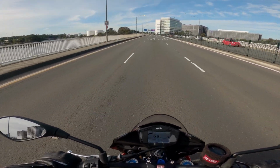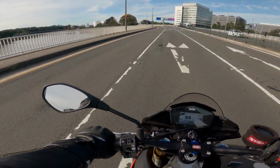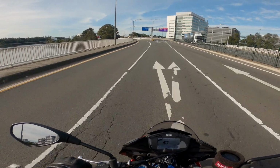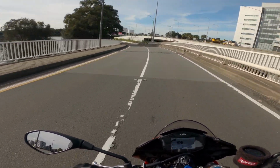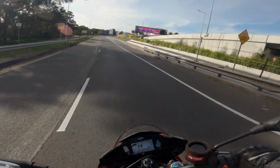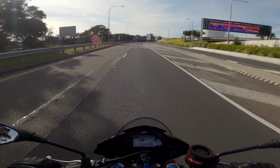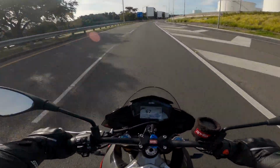But great looking bike too. I mean, cool graphics and all that sort of stuff. Yeah, this is pretty stock. Outside of the slip-on can, the Acura can, it's pretty stock. But yeah, not a bad bike. Not a bad bike at all.